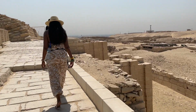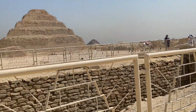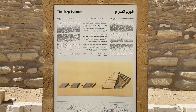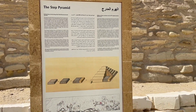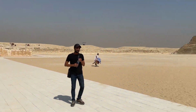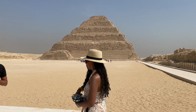And so we walked the rest of the grounds. Sam told us more history. He's a certified Egyptologist, which I didn't even know was a thing. And so he was so knowledgeable and so smart. That's more information about the step pyramid. And then, of course, he suggested we take pictures. You know, we gotta take pictures and video to show that we were there. Because if it wasn't on Instagram, then it didn't happen.